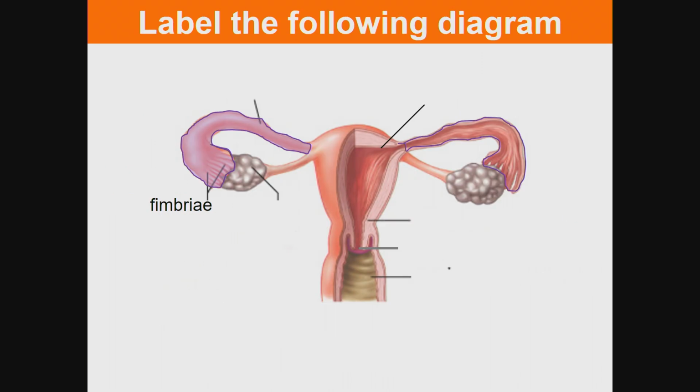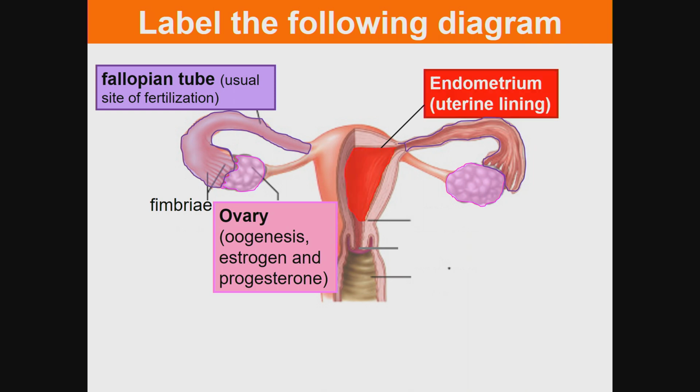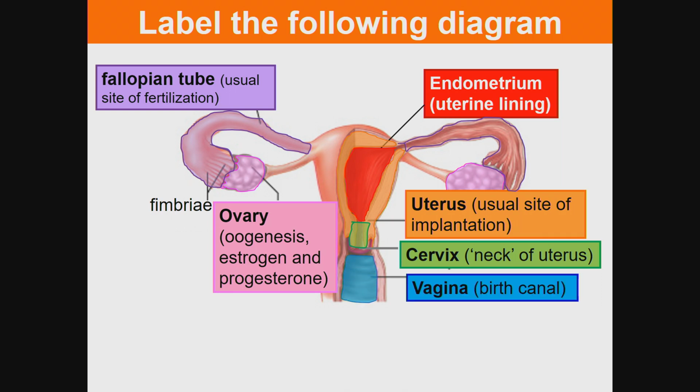Let's look at the front view. So we have the ovaries, the fallopian tube, the lining, the endometrium, the uterus, the cervix, and the vagina.